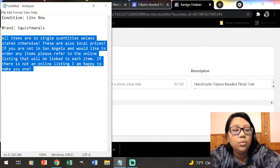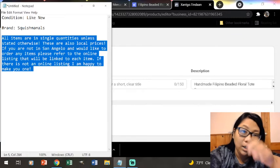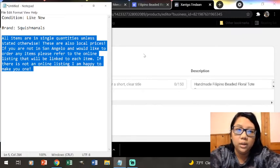This is important for me because all my items are single quantities, unless stated otherwise. These are local prices. If you're not in where I am and would like to order any items, please refer to the online listing. That will be a link to each item. If there's not an online listing, I'm happy to make you one.